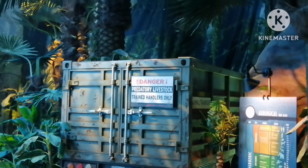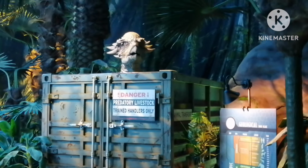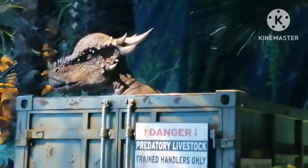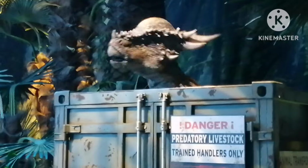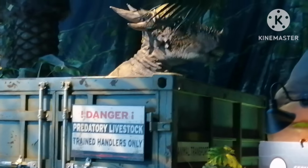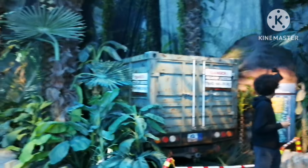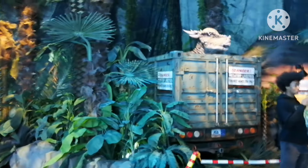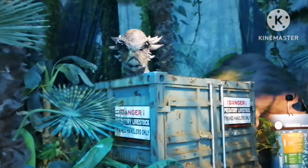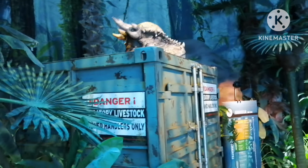Little scary. It is back inside. Oh, here it is. See how real it looked. I don't know the name of this dinosaur. I don't know much about dinosaurs. He's back inside. You can take pictures, you can take videos here with these dinosaurs and enjoy the setting as if you are at the Jurassic Park movie location.